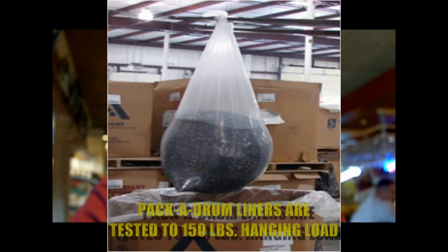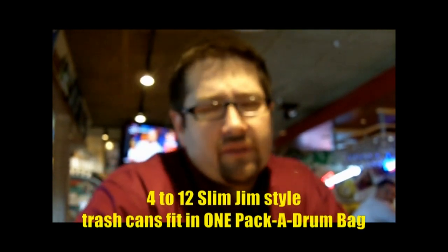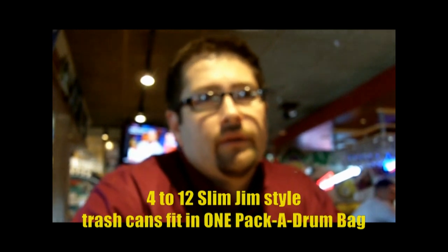So they're able to maintain anywhere from 6 to 7 or 10? How many bags do you think they're putting into one? At least 6. It all depends on how much they're filled, but 6 to 10, somewhere around there. Yeah, 32-gallon Slim Jims and everything.